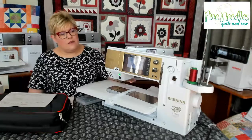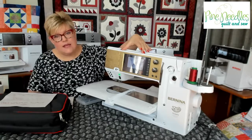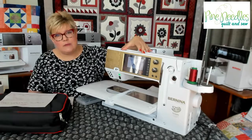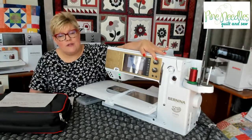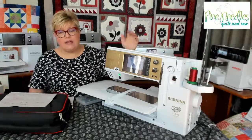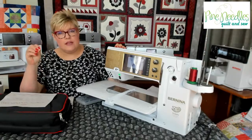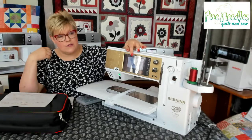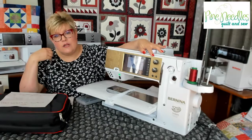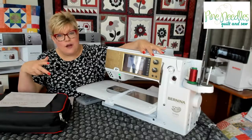One of the things I love about this machine is that it has a centrally located screen. It's easy for me to glance up and see what my settings are, but even better are the knobs that are on the exterior of the machine. If you have ever done any applique or stitching where it's getting a little bit tricky and you want to fine-tune your work, you don't need to stop and make changes on your touch screen. You simply can reach over and use your knobs, and you can make those adjustments to stitch length and width right as you go on the fly.